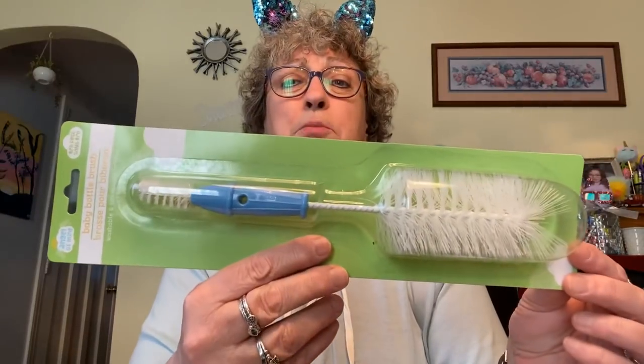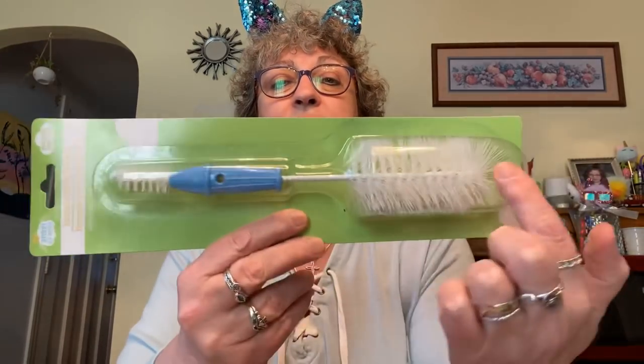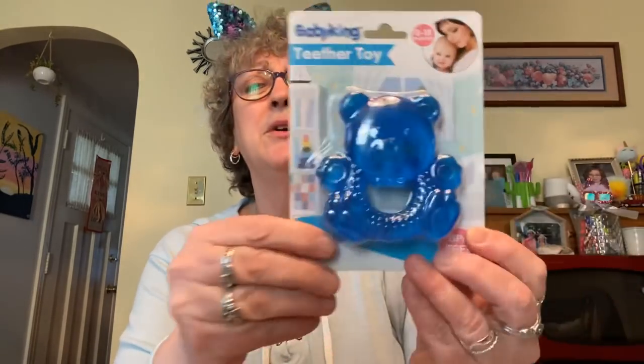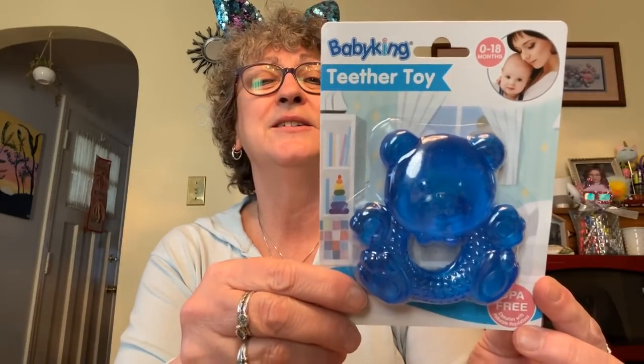Picked up a blue bottle brush by Angel of Mine. It's BPA free, and it's got the nipple brush and then the bottle brush. So I picked that up for him. Picked up the Cookie Monster comb and brush set, Sesame Street. Picked up a blue teddy bear teether toy by Baby King. So cute. I love all this baby stuff.